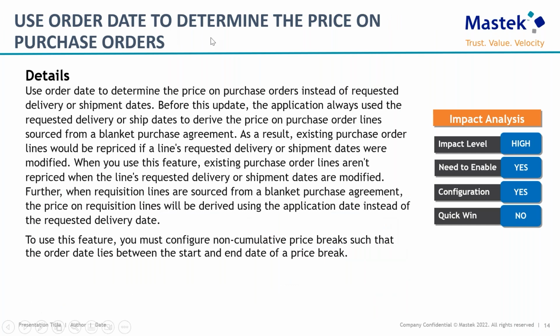Use order date to determine the price on purchase orders. Use order date to determine the price on purchase orders instead of requested delivery or shipment dates. Before this update, the application always used the requested delivery or ship dates to derive the price on the purchase order lines sourced from a blanket purchase agreement.